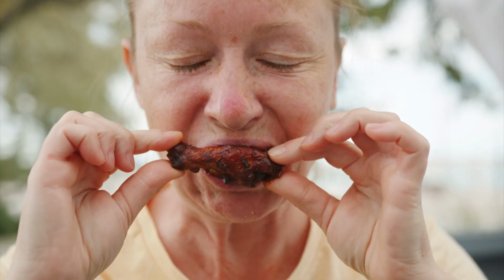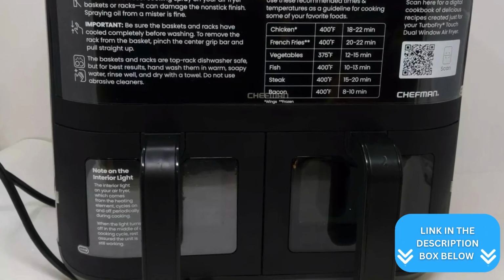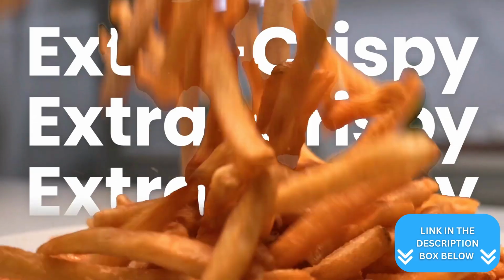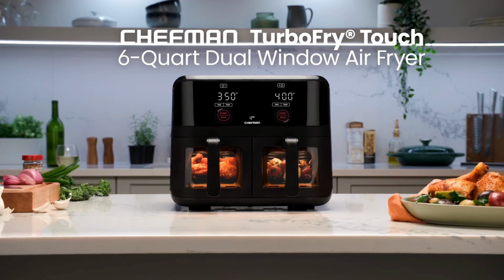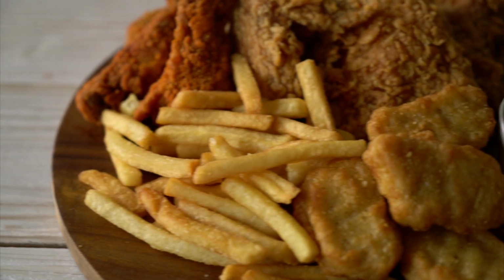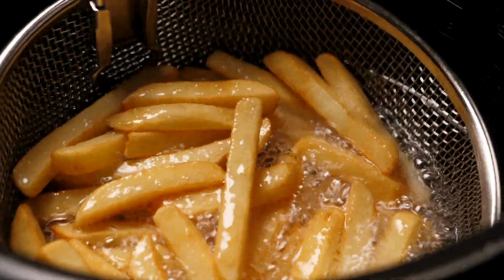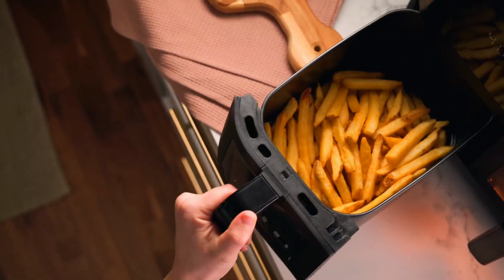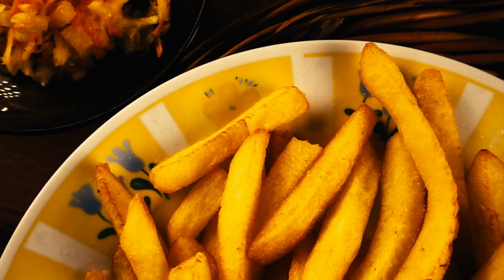The automatic shutoff provides peace of mind, preventing overcooking if you get distracted. The high fry option is great for achieving extra crispy results on foods like French fries or breaded chicken. You'll get that satisfying crunch without the excess oil of traditional deep frying. The shake reminder is another thoughtful feature, prompting you to flip or shake your food for even cooking.